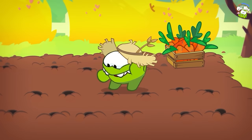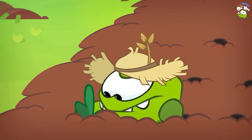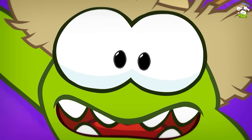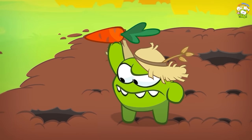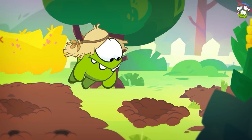Look, Om Nom, there's one left. Maybe you can get that one. Pull it, Om Nom! Pull! Pull! Oh, who's that? A mole? A mole has been taking all the carrots. Then look, Om Nom! We better go in and find them!